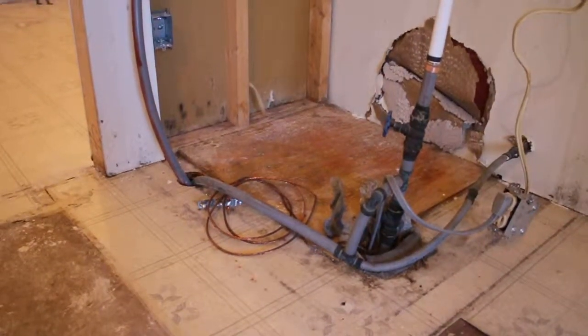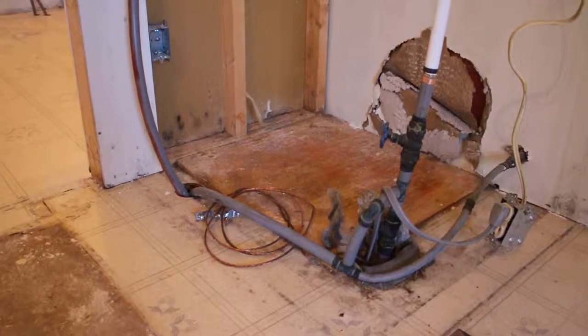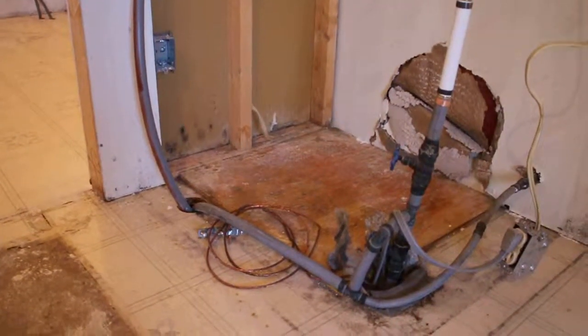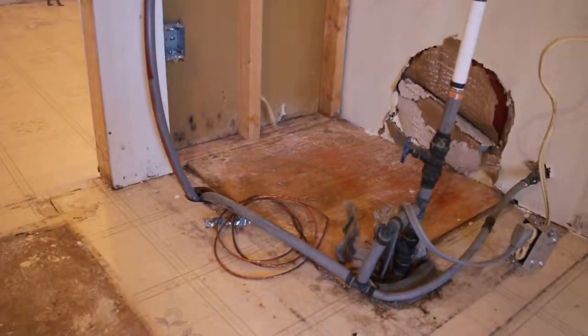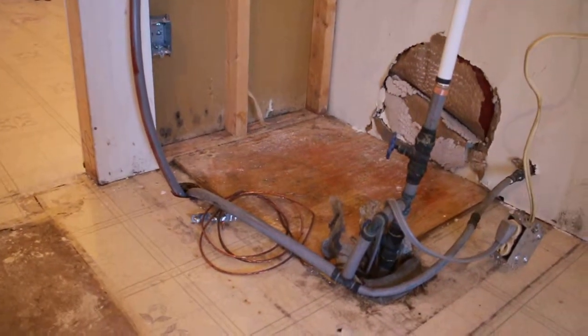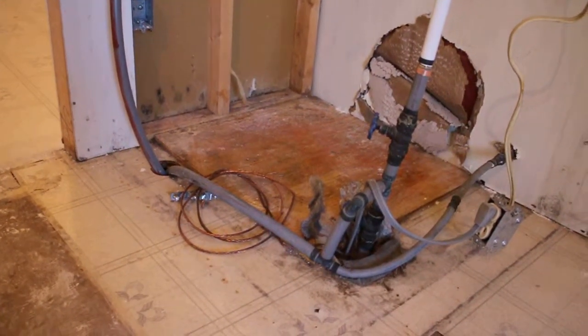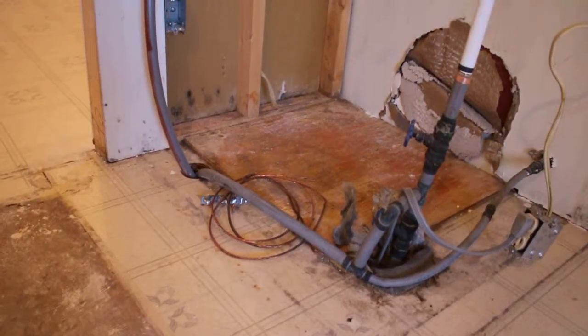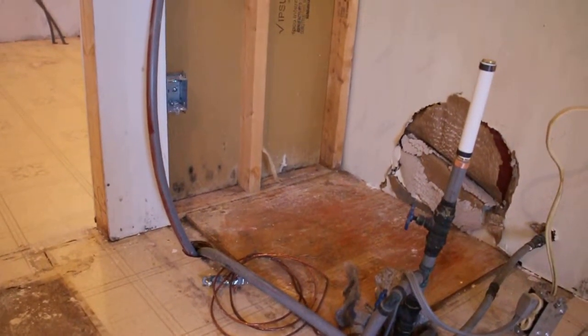Today we're going to talk about polybutylene or poly B plumbing pipes. Poly B plumbing pipes are used in supply lines for hot and cold supply lines in homes. It's not in use any longer. It's not recognized by most codes in most areas.